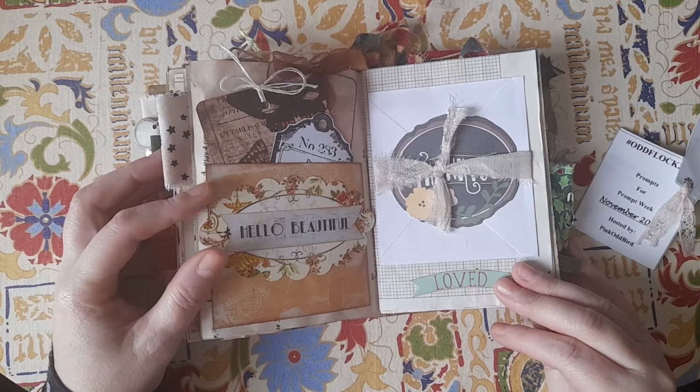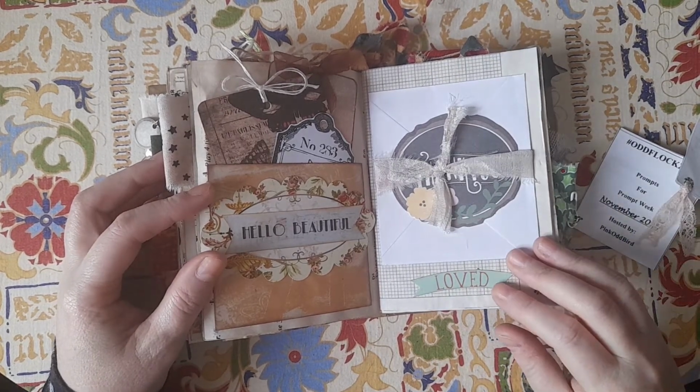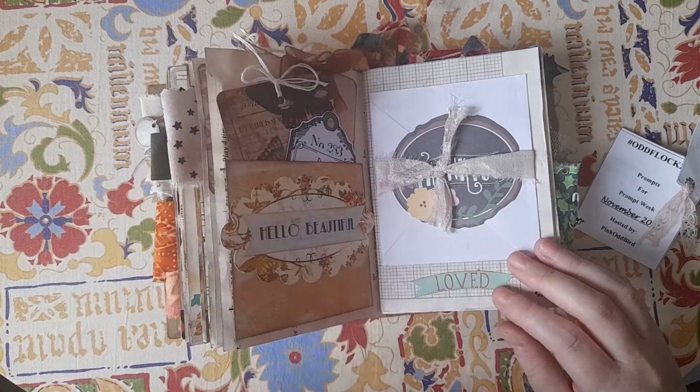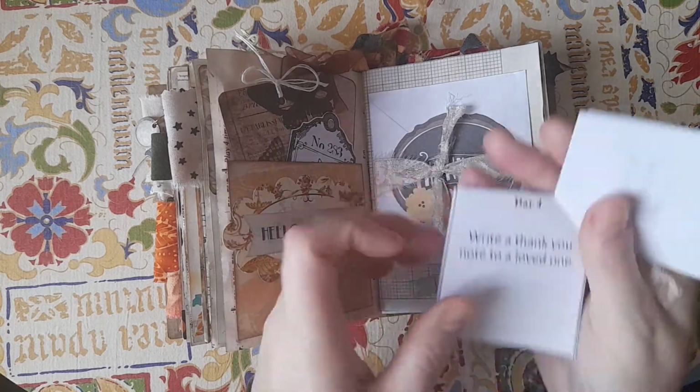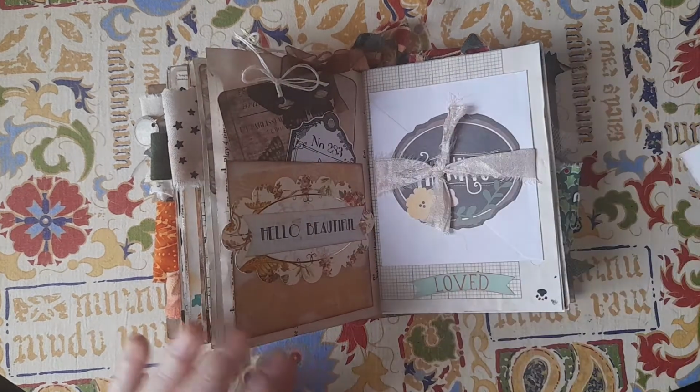You think when you're doing it, oh, I've got all these positive things I'm going to say about myself. And then when it comes to actually writing them, you think, is that really something positive? Is that really something you need? I don't know. Anyway, I wrote them. This was a really sweet one. Prompt 4, write a thank you note to a loved one.